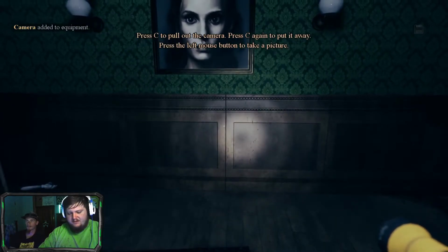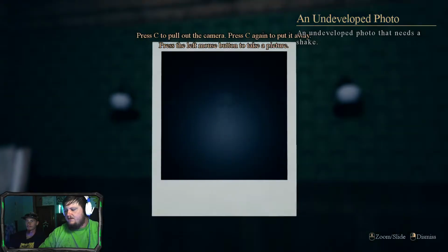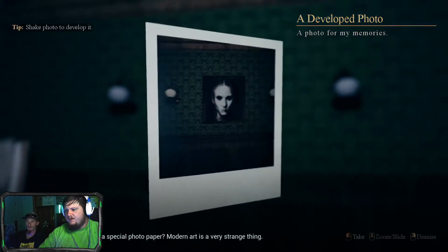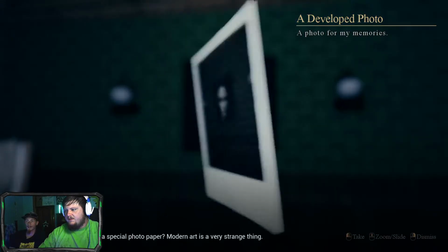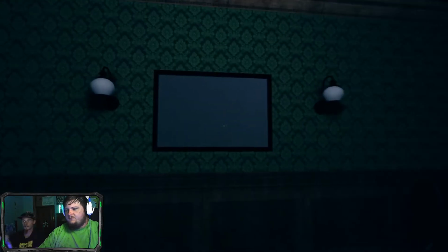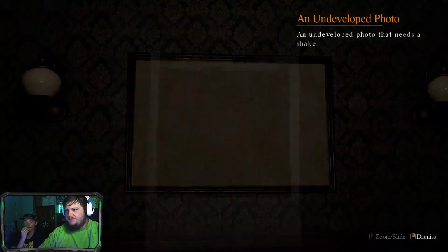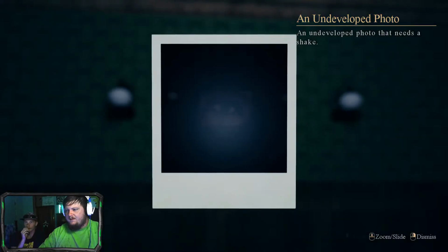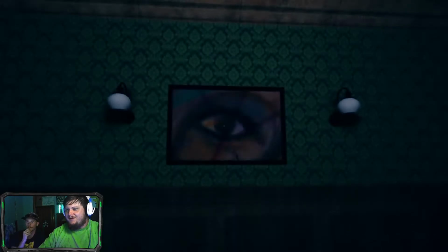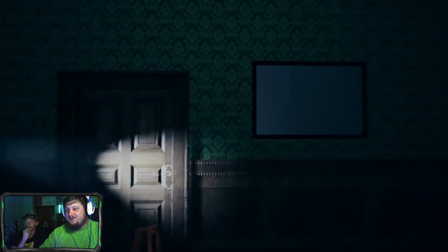Proceed to pull out camera. Okay, let's see. Take a picture. Is this some special photo paper? The fuck? That is fucking creepy. Hey, go back outside and take a picture of the one with the... Oh! Oh, shit. Yeah, go take a picture of the one with the eyes. Ooh, yeah, take pictures of those, too. Oh, that's fucking cool. That is cool. Yeah. I didn't expect that one to change, though. That's creepy as shit.